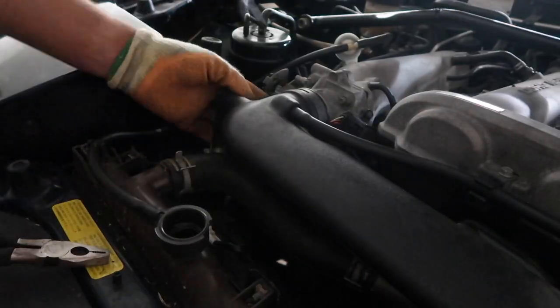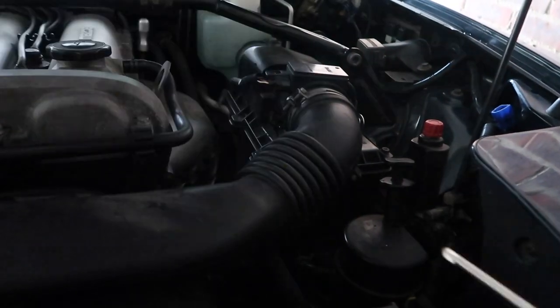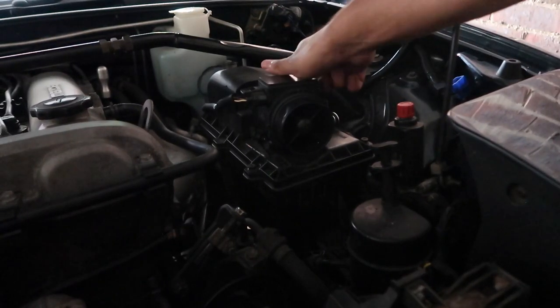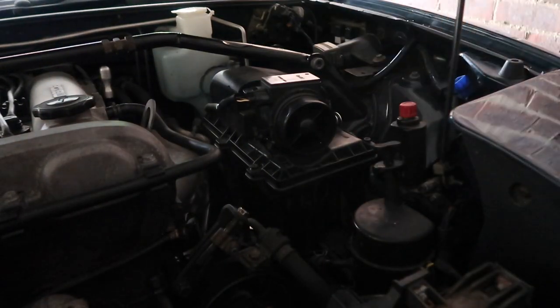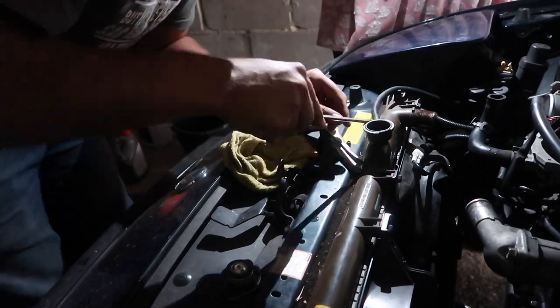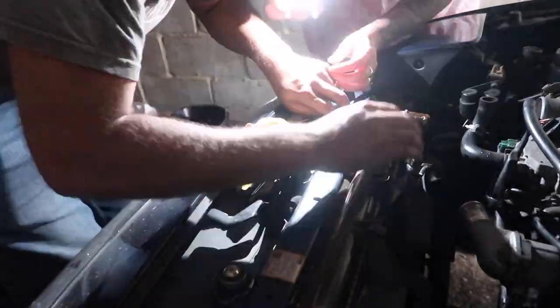Once that was done, I removed the air intake pipe to give me better access. I then unplugged the connectors that were plugged into the radiator, one of which was very easy, the other one was a bit of a faff, if I'm going to be honest.